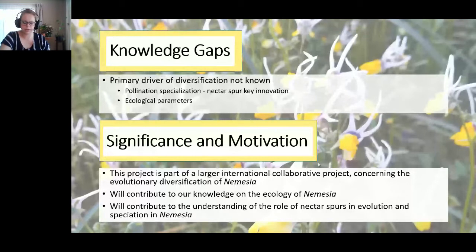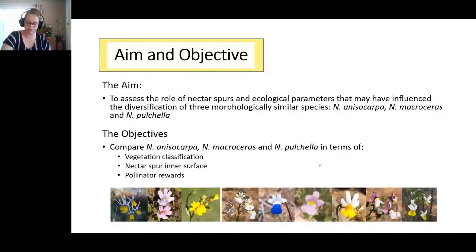This research falls under a greater collaborative project concerning the evolutionary diversification of Nemesia. It will contribute to our knowledge on the ecology of Nemesia and to the understanding of the role of nectar spurs in the evolution of Nemesia. The aim of this research was to assess the role of nectar spurs and ecological parameters that may have influenced the diversification of three morphologically similar species, Nemesia anisocarpa, macroceras, and pechuelii.